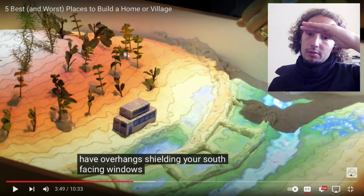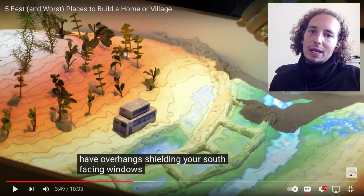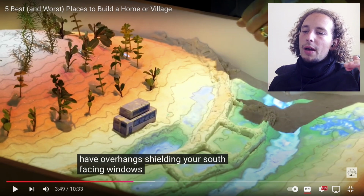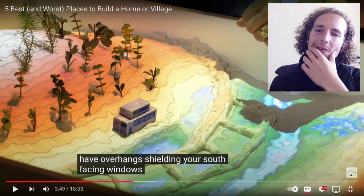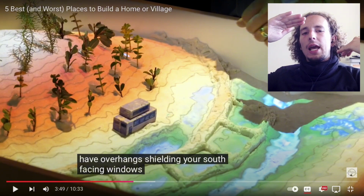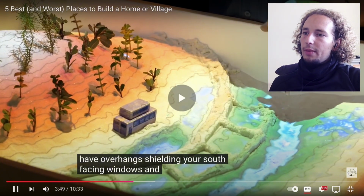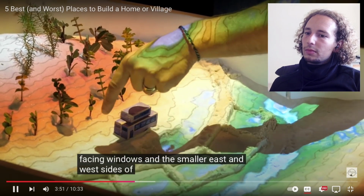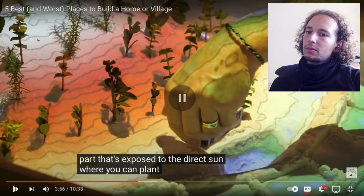They have what you can call overhangs. In the base level, it becomes basically a porch, and not only does it give you a wonderfully comfortable place for you to just relax, especially if you shade one or two sides, but it will actually make sure that in the winter the sun enters your house, but not in the summer where the sun is higher. And the smaller east and west sides of the house will be the only part that's exposed to the direct sun.